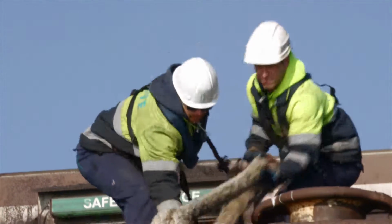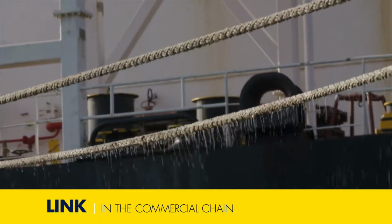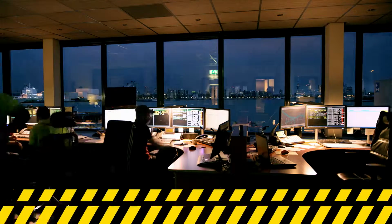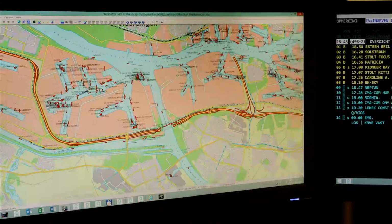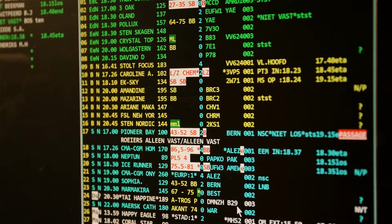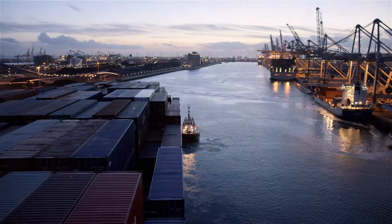All nautical service providers are not just responsible for safety, but are also an important link in the commercial chain. Time is money. After all, goods have to be delivered as quickly as possible. Therefore, solid collaboration is essential. Because of intensive communication between these players, not a single ship in the port of Rotterdam has to wait unnecessarily.